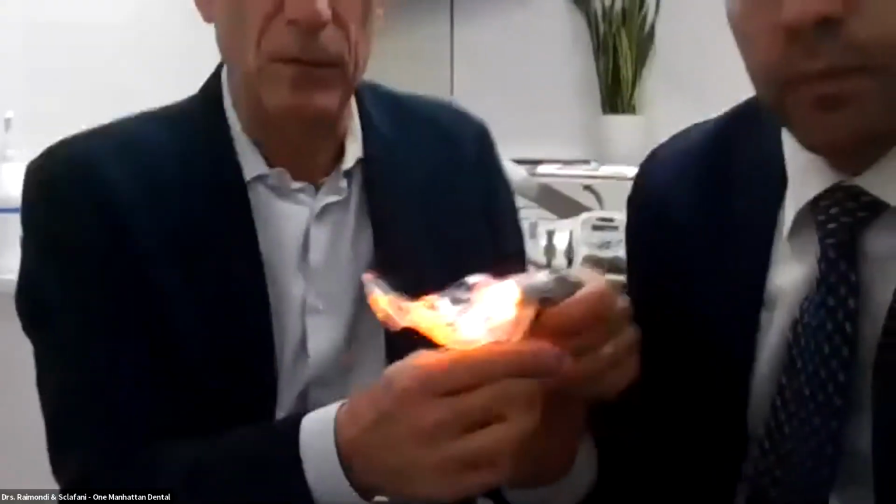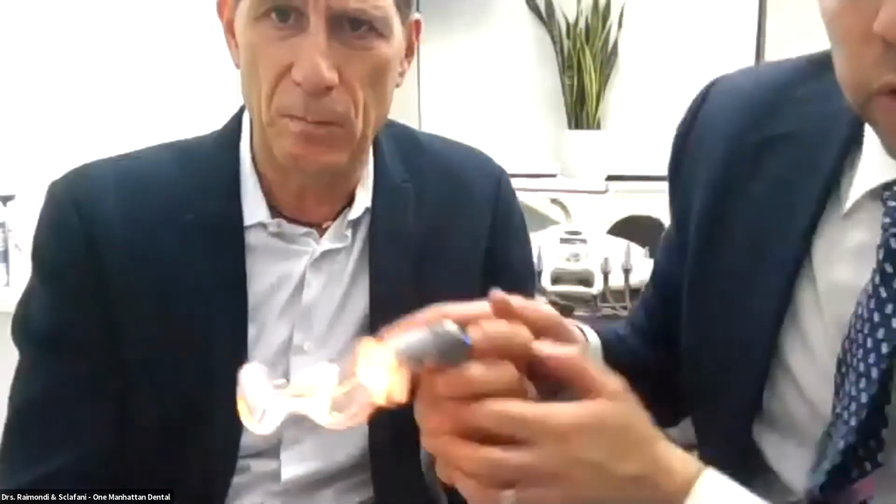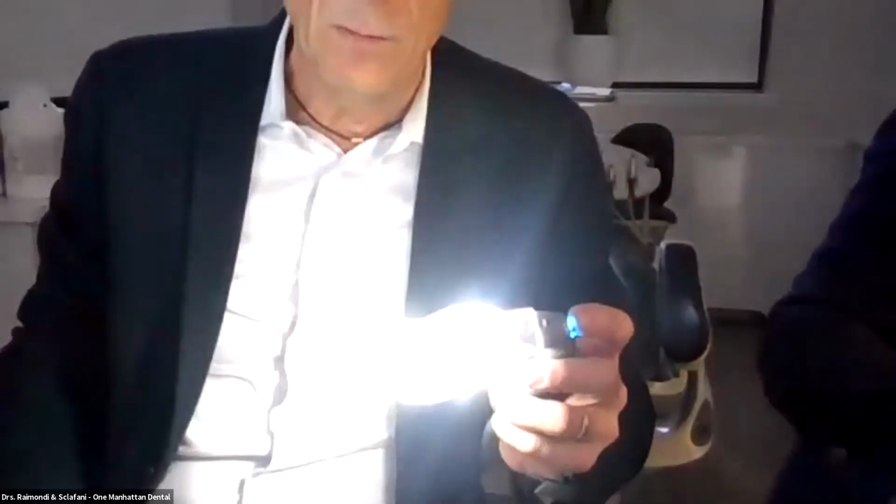So the light has an illumination factor, and it also has a filter that will turn it to an amber color if you cure composites. So it won't cure the composites, right? It will not cure the composite while you're placing it. It's hard to see on the computer, but that way, when you're bonding, there's no risk.